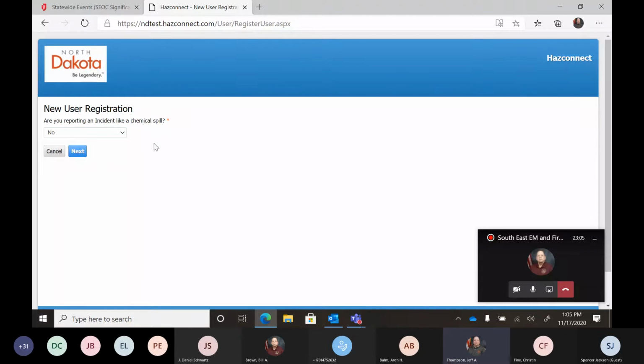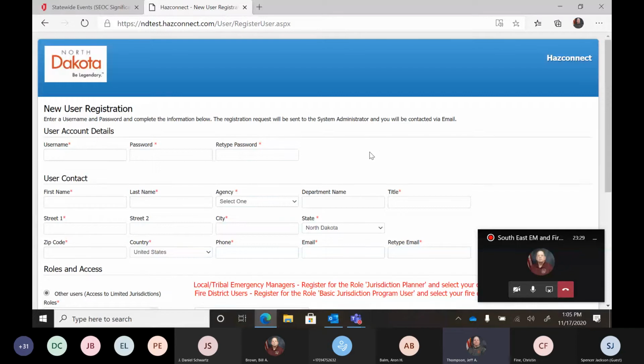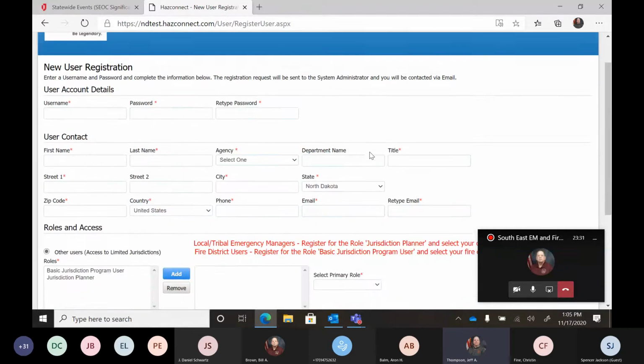So when I click on the registration, it's going to ask me: are you reporting an incident like a chemical spill? Your answer is going to be no, and you'll click next. And then it's going to ask what type of user you are. Are you a facility or business user, or responder or planner? Our emergency managers and our fire departments are responders, planners. And then we would click next, and then it'll bring us to this registration form.